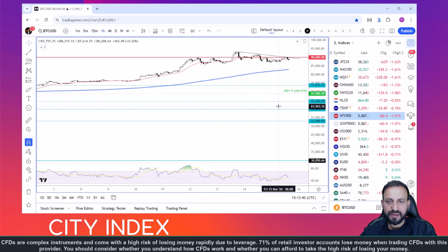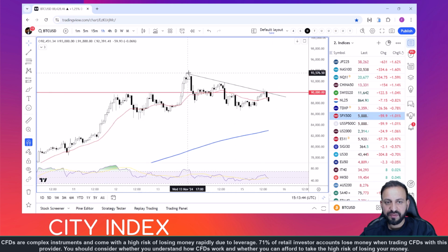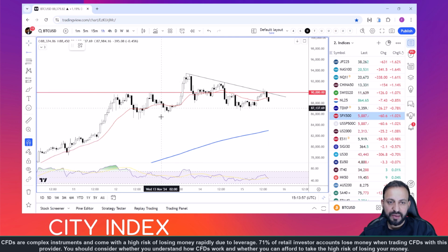And if we go back to the lower time frames and the hourly chart, you can see that it tried to break above this trend line connecting the most recent highs on the hourly time frame, and it failed. So this is potentially a bearish signal, but let's see if Bitcoin will break below some key support levels.